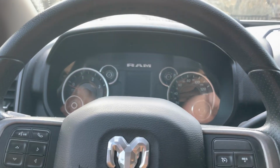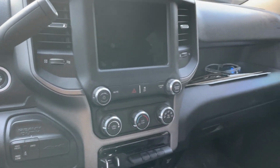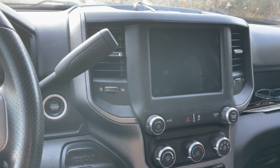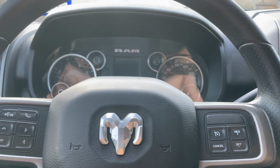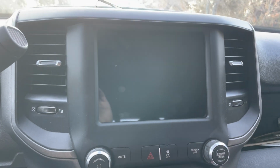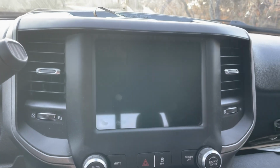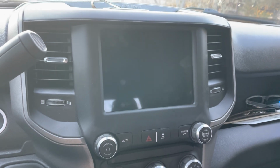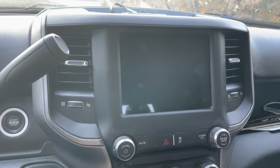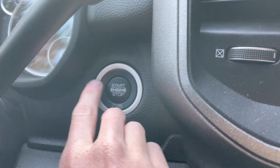Now moving on to the interior of the truck, I gotta say, hats off to Ram. They've done a really nice job on the interior of these new trucks. I believe this is the Tradesman or the SLT. I'm thinking it's the SLT because most Tradesmen I see have the really little screen there. This has the 8-inch, I believe. So that's a little bit nicer than most Tradesmen I've seen. So I'm assuming this is the SLT, which is still very similar, but it's a very nice interior package. I really like it.